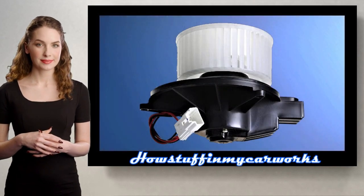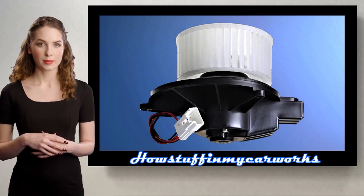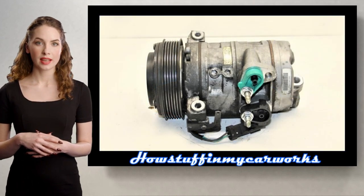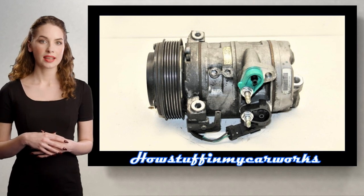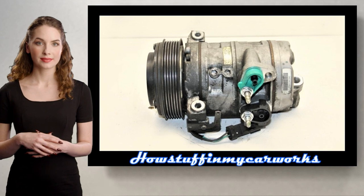Number 8. The heater blower motor tends to become noisy over time and needs to be replaced. Number 9. The AC compressor in some of these vehicles is prone to experience premature failure, causing the air conditioning system not to emit cold air and needs to be replaced.